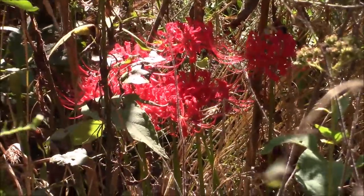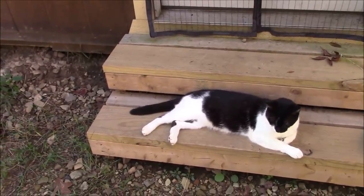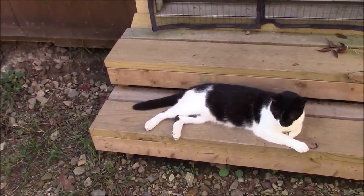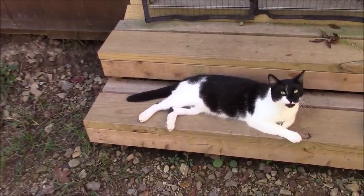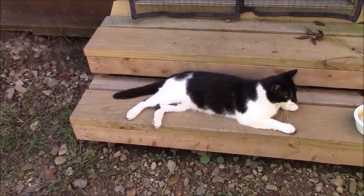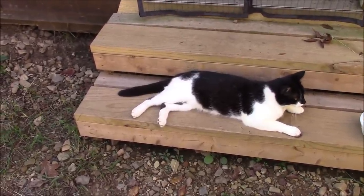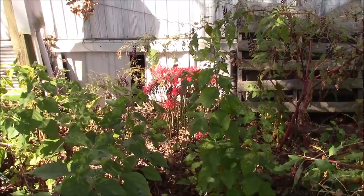Oh, and I got more of them. Let's go take a look at those. Bob, what are you doing on my doorsteps? It's a beautiful day. Shouldn't you be out in the sun? No. You're like... There's food inside. I just want to get in there for a minute. All right, I'll go in a minute. You can have some food, Bob.